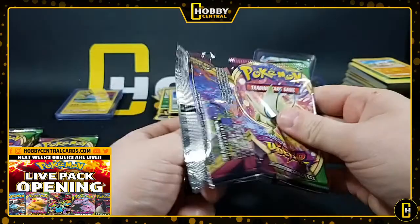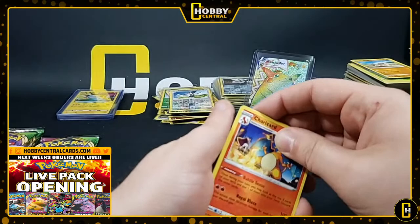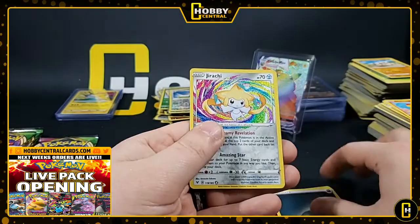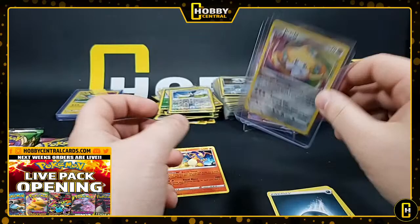Hype, hype, hype, hype, hype. We actually have a hype emote. There we go. We got the Charizard. I'll sleeve it for you, but there we go. And another Jirachi. Three Jirachis. Bruh. As I said, you are due for another amazing rare. Well, I hope you like Jirachi, because you've already got three of them, my friend.